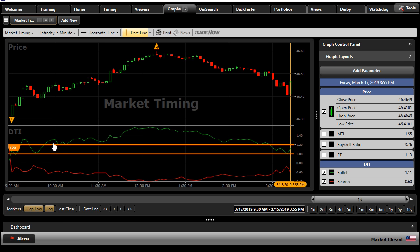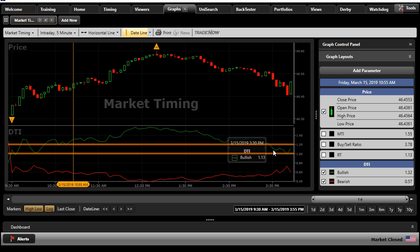Notice that the DTI bullish is above the value of 1.2. That is our trigger point. That happened at about 10:55 this morning. Was that a good day trading signal to get you in and take advantage of an upward trending market? It sure was. And then it crashed and went below my value of 1.2 at about 3:30 this afternoon. Was that a good time to get out?